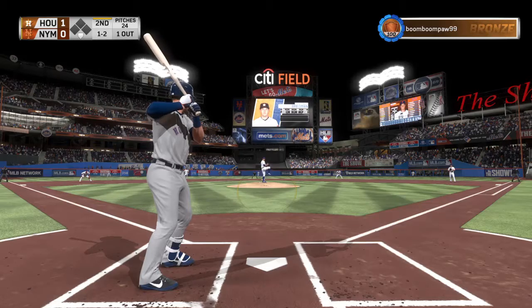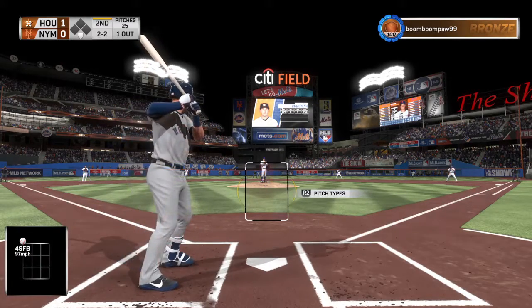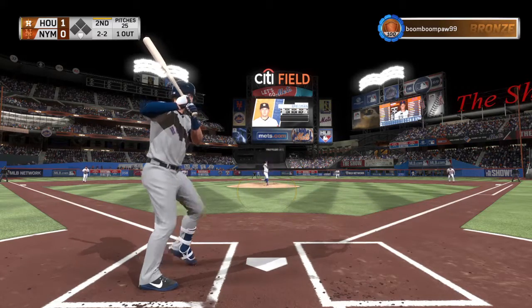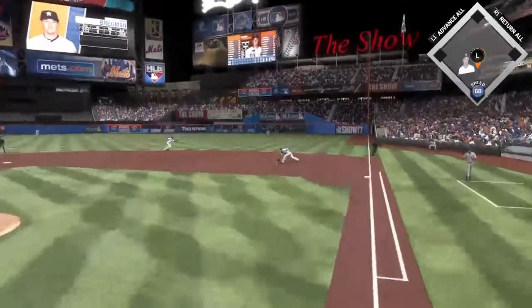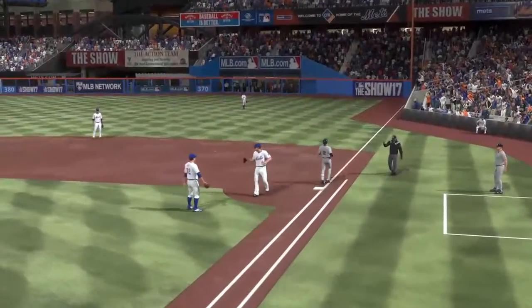Looking for the strikeout. Here's the 1-2. And a fastball just a bit high. Hard hit to first. Bruce scoops it up, and he'll step on first himself for the out.